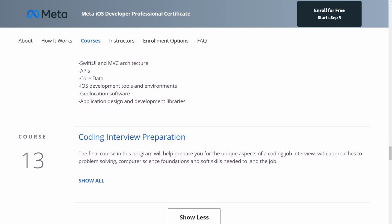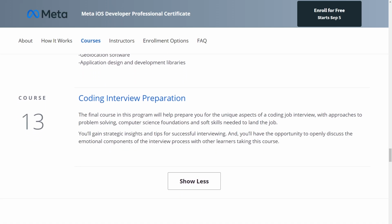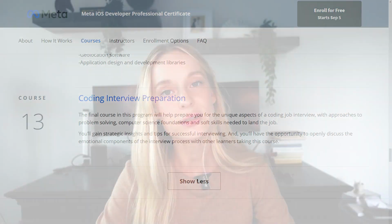And the last part of this course, which I think is essential, is coding interview prep. And this is a final course in the program that will help prep for unique and challenging aspects of the coding interview. If you are like me, you probably are a little nervous when it comes to coding interviews. They tend to not be that enjoyable. I'm not trying to scare you away, but they can be very tough.